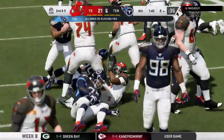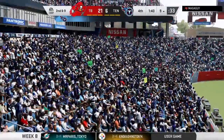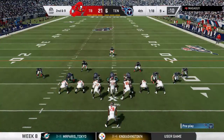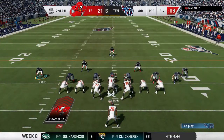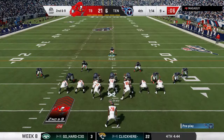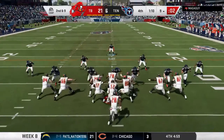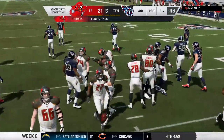Just a yard on the 1st down carry, so it's 2nd and 9. So 2nd and 9, and you'd have to figure just about all 11 probably crashing the line here. And they'll indeed take a knee.